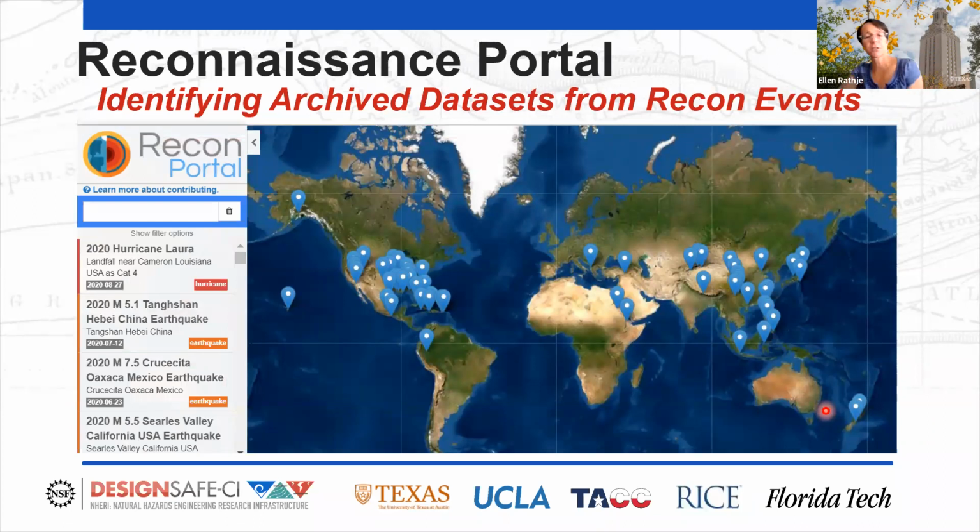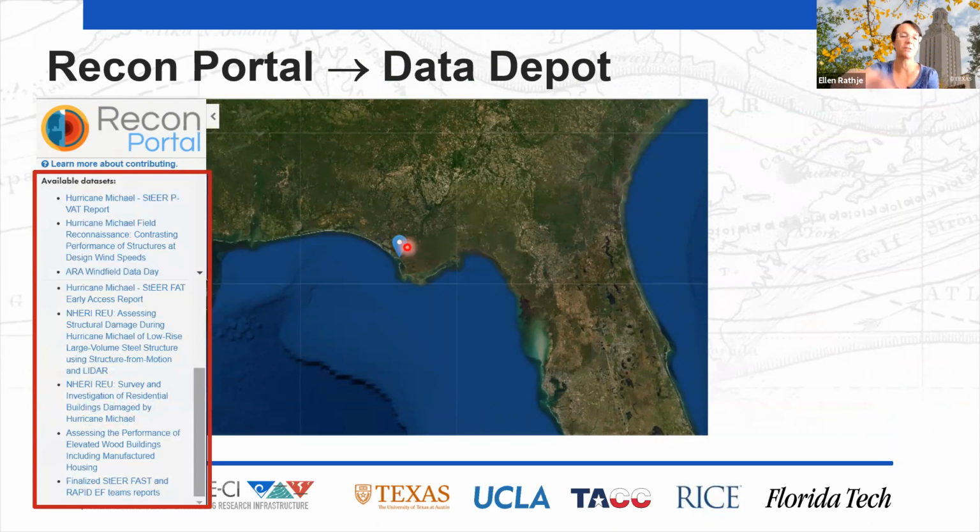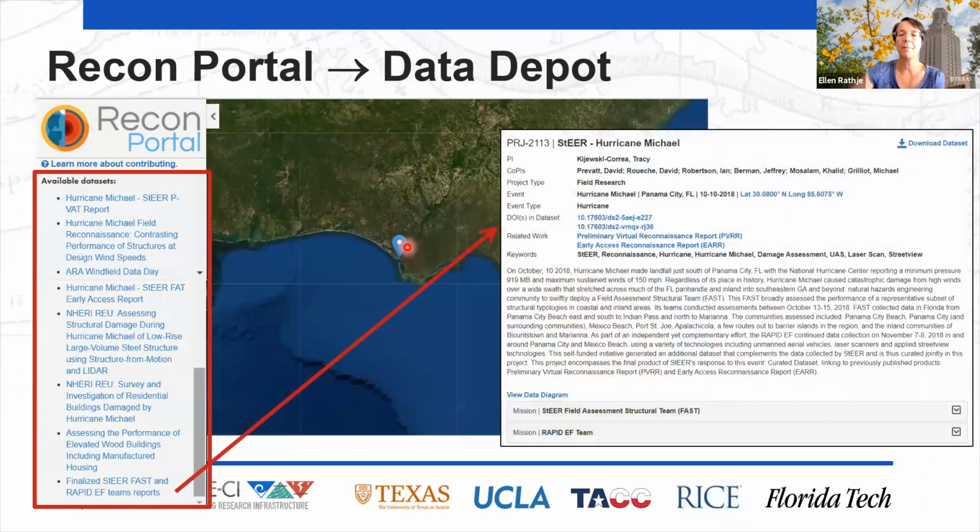So moving on to the Reconnaissance portal, I mentioned this is a way to identify archived data sets. Each of these pins represents an event for which we have published data sets. Here's just an example from Hurricane Michael in 2018. The push pin is here where the event happened. And in this case, there are so many data sets that you have to scroll down. Each of these is a link, most of them but not all of them, to data sets in the Data Depot that you can then use in a multitude of ways. In fact, this is the STEER data set that represented one of the dataset awards for 2021.